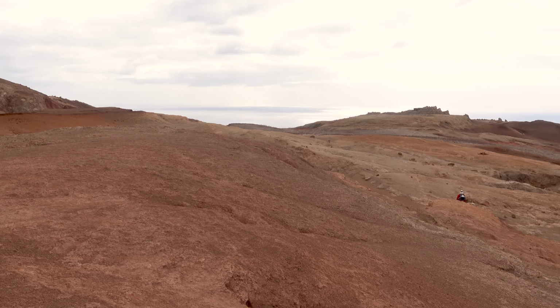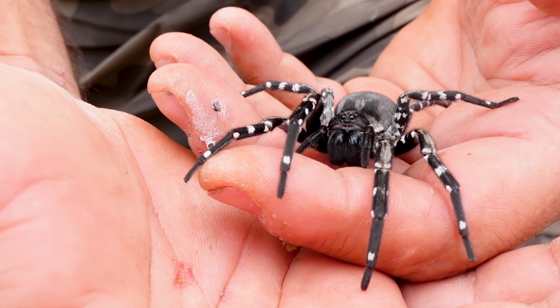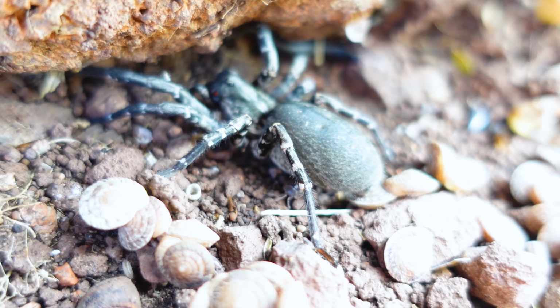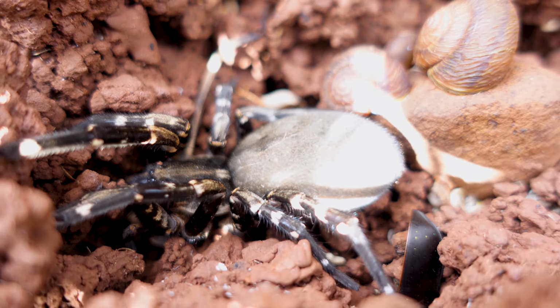One of the unique species found in this area is the endemic wolf spider. It was also in trouble a few years back, but a concerted conservation effort has helped them bounce back. We will be sure to make a video about this story in the future.